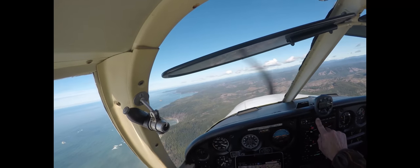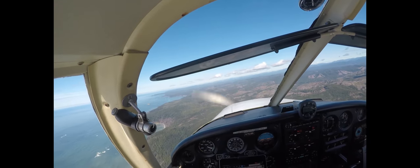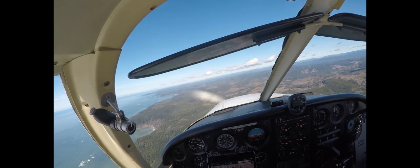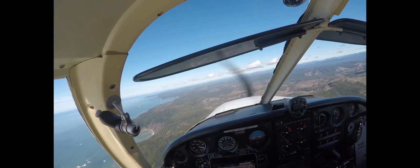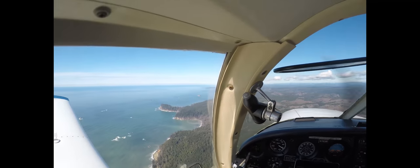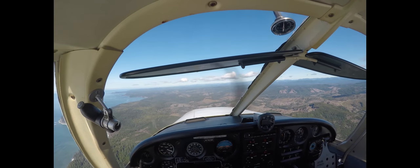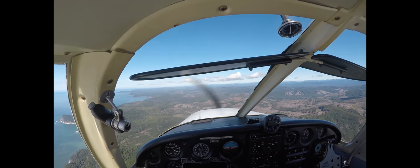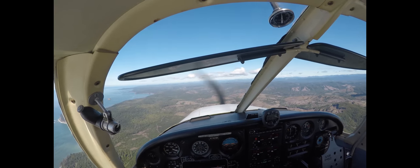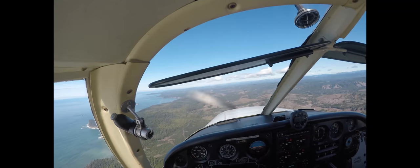Listen to ASOS again. 30 Zulu. Wind variable at 03. Visibility 10. Sky condition clear. Temperature 08 Celsius. Okay, so there's 3-knot winds and they're variable, so for now I'm planning landing runway 22. So I'll enter on the left downwind for runway 22.